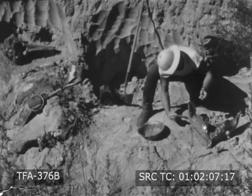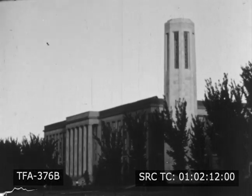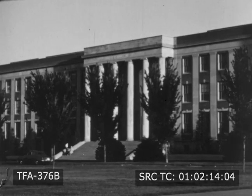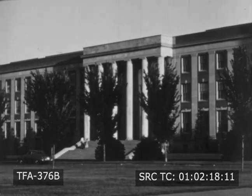Fossil hunters are called paleontologists. They are trained in our universities, colleges, and natural history museums, where the remains of animals of the past are on exhibit and are seen by thousands of visitors each year.